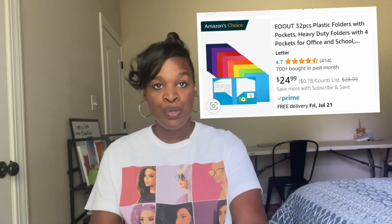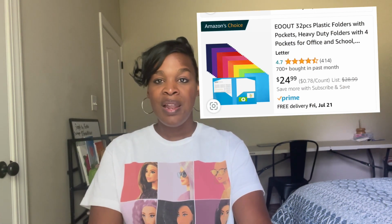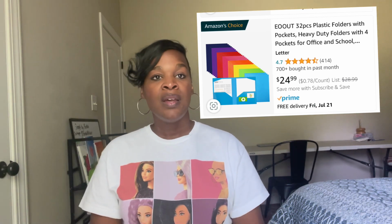The next thing I'm going to order is 24 packs of plastic folders. If you know anything about schools, they always ask for 2 or 3, 4 or 5 different folders for the school year. I like to get 24 because during the school year, those folders may break. And I like to always have a replacement folder, and also like to use them in the house as well.